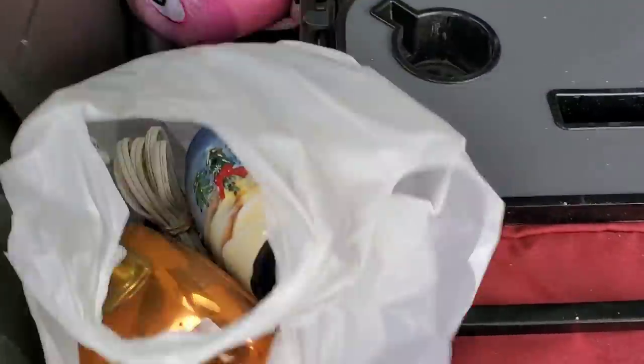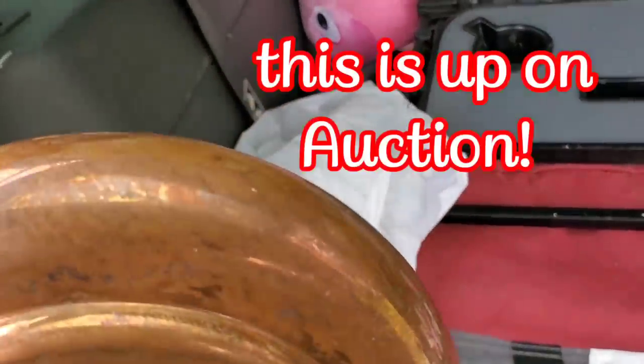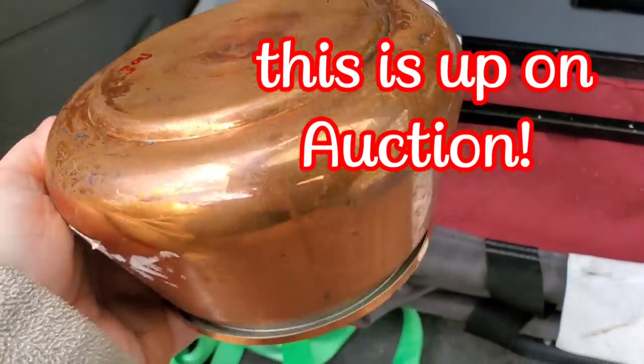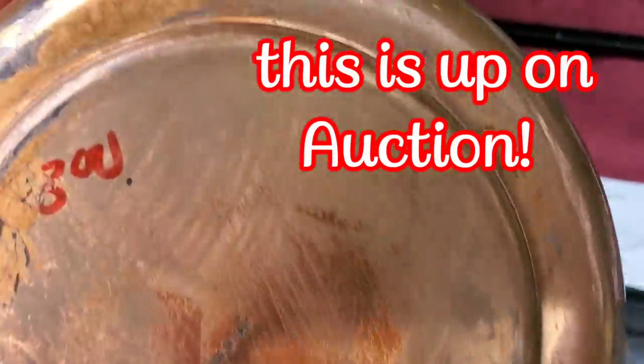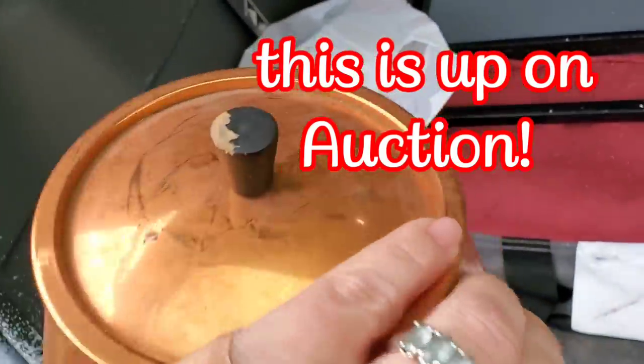And then I got this little copper pot. Most copper pots are decent. I do have the Barkeeper's Friend thing that Kevin recommends. I think it is here somewhere. I need to find it. And this one was made in Italy. That is one of the deciding factors for me. It was only $3.